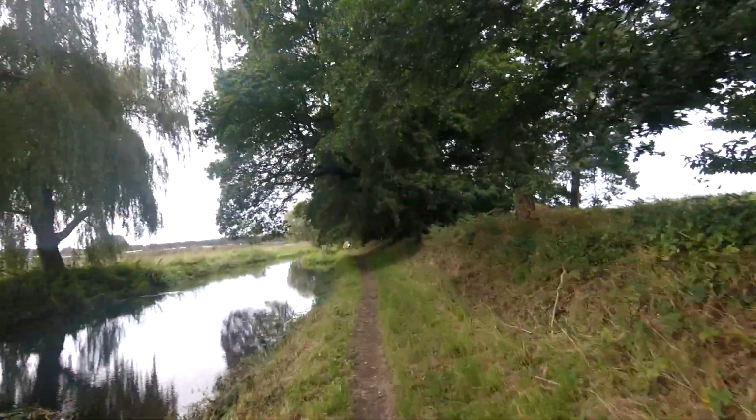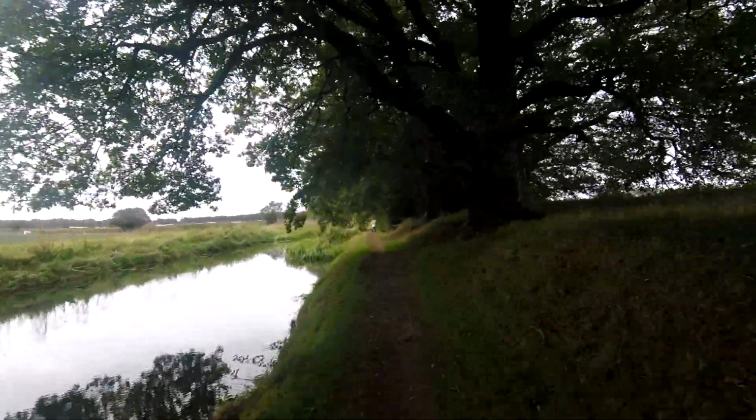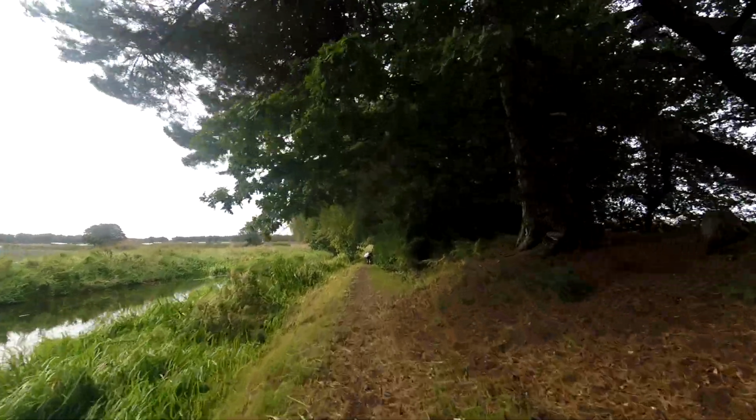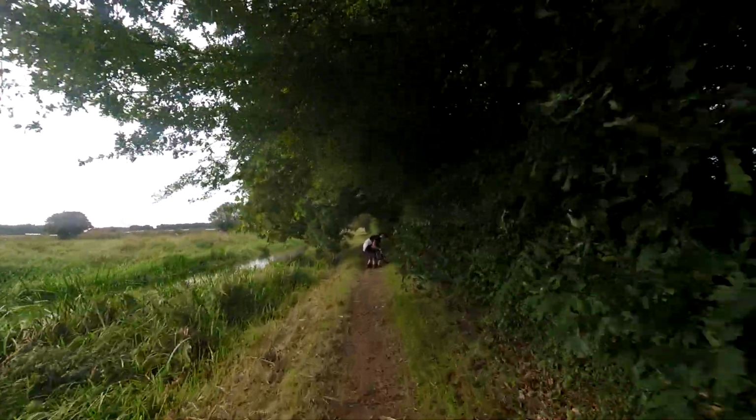I think I've been very fortunate with pedestrians and dog walkers and cyclists on here. It's been pretty empty. There's the odd one like this one here, but yeah, very fortunate.